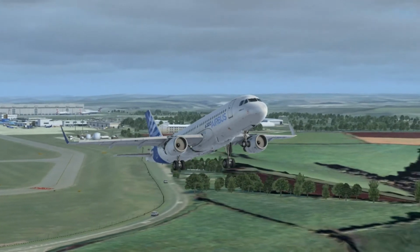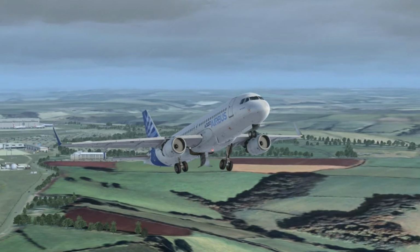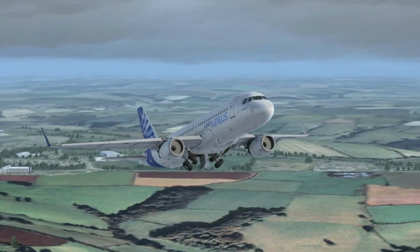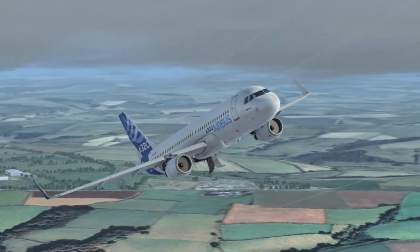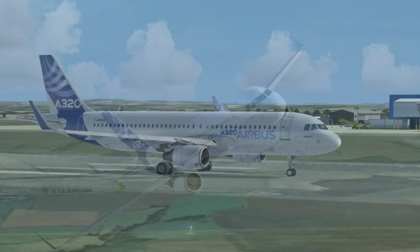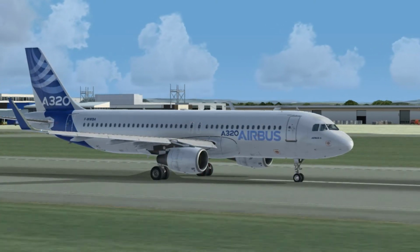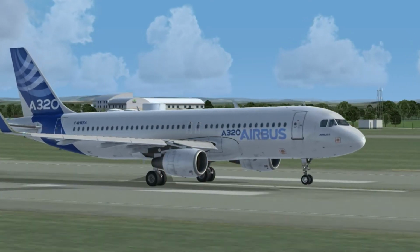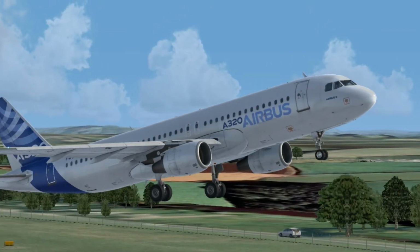The FMC requires an inertial guidance system for it to know exactly where it is. And in order for this guidance system to work correctly, the IRS, the inertial guidance system, has to be initialized before a flight. If the aircraft is started in a cold and dark situation, then that programming has to be done, and it can take over 5 minutes for the system to actually work out where it is exactly in the world.